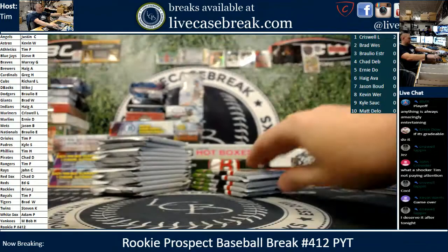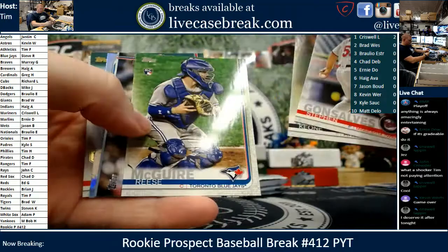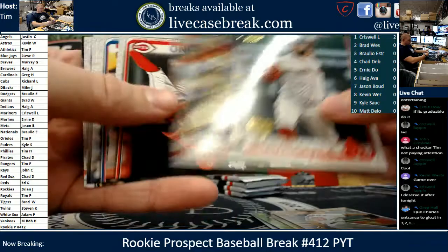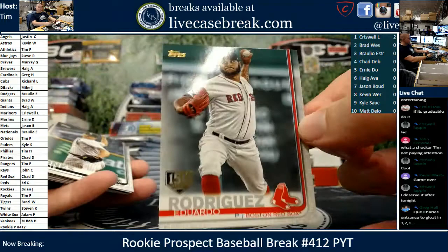Rolling with Optic next. We got a foil coming up. Reese McGuire, rookie. The foil is Mazzara for the Texas Rangers. Yep, Charles will be in soon, I'm sure. He's probably already watching, Greg. Just waiting for the right time. The E-Rod was 150th stamp, too.